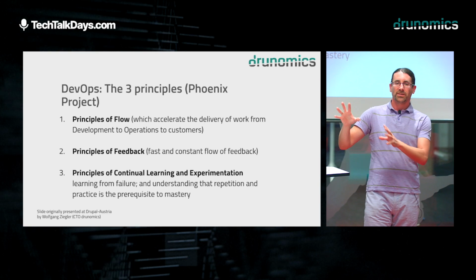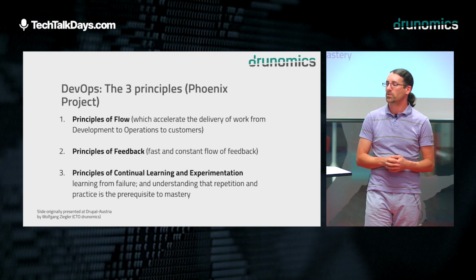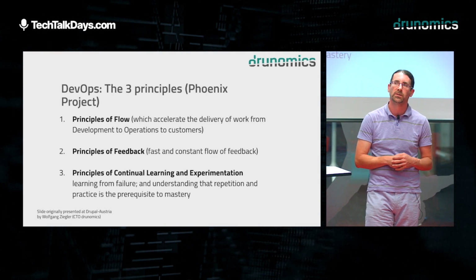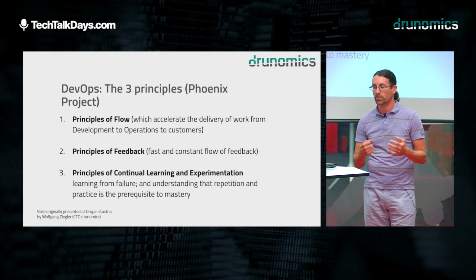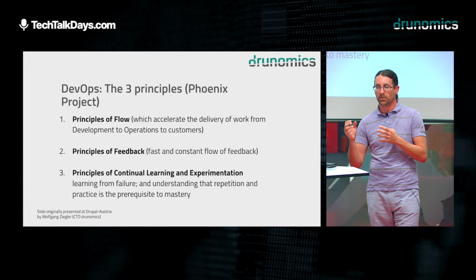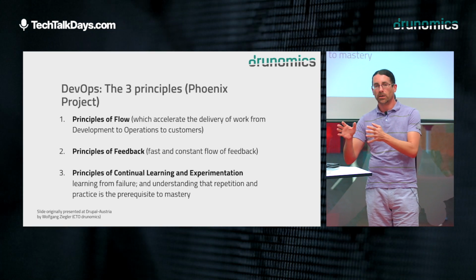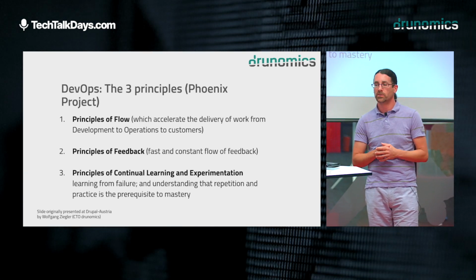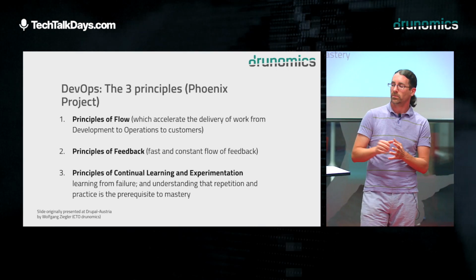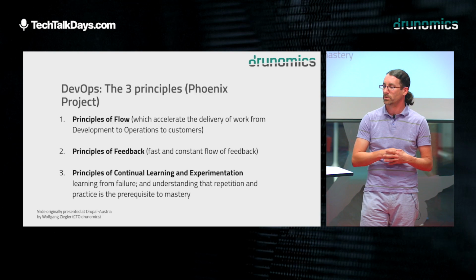The Agile methodology itself really works and complements DevOps and the other way around. So that's why I wanted to get into this. Wolfgang Ziegler, our CTO at drunomics, had given a talk at Drupal Austria in 2022 concerning these three principles of DevOps, which are highlighted in these books. At the end of the presentation, I'll show a couple of references, but the Phoenix Project is one book which defined the three principles of DevOps.